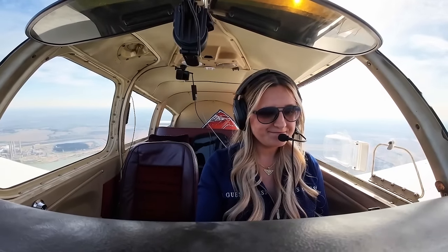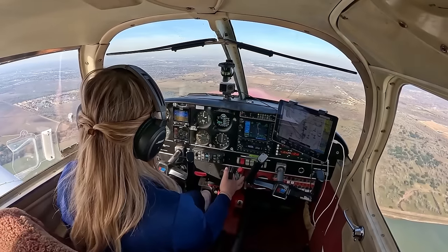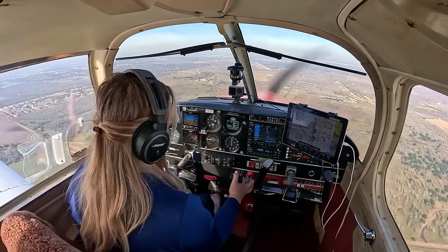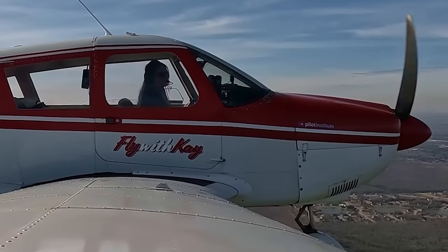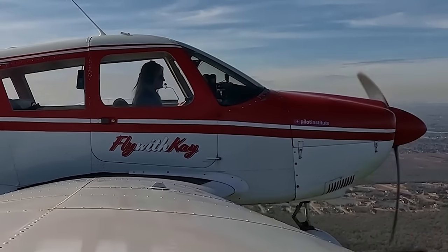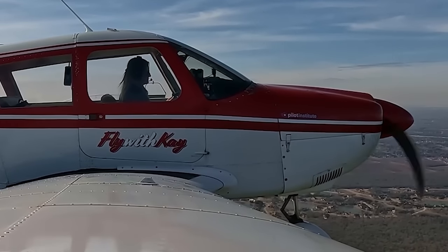Turn left heading 070. Left turn 070, 73 Quebec. Okay. So we are about to cross an intercept. That looks great. November contact Sugar Land Tower 118.65. We'll see you. Over to tower. Have a good night. 773 November.